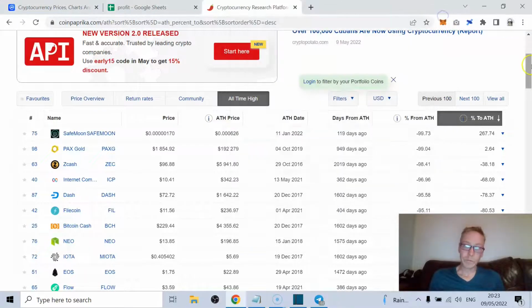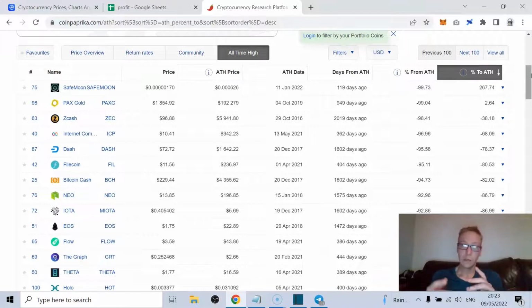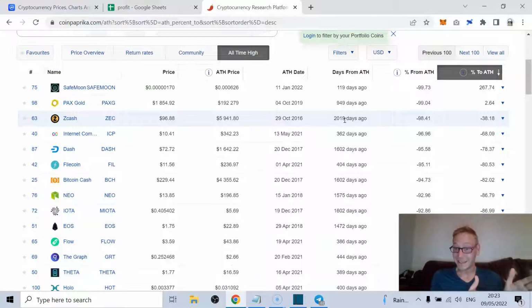Now, there are a few things I want to speak on here. History of success is key, but recent history of success is more important. Zcash is a crypto that had its all-time high 2,000 days ago. It's never going to hit that high again, right? It's never going to reach that. It hit that all-time high when it launched and then capitulated. It's still a top 100 coin, but it's never going to achieve those highs.